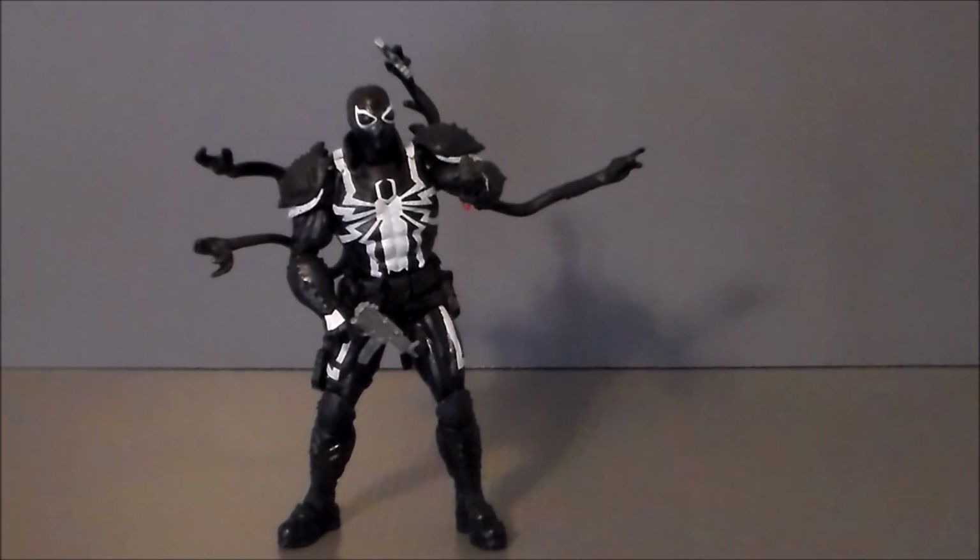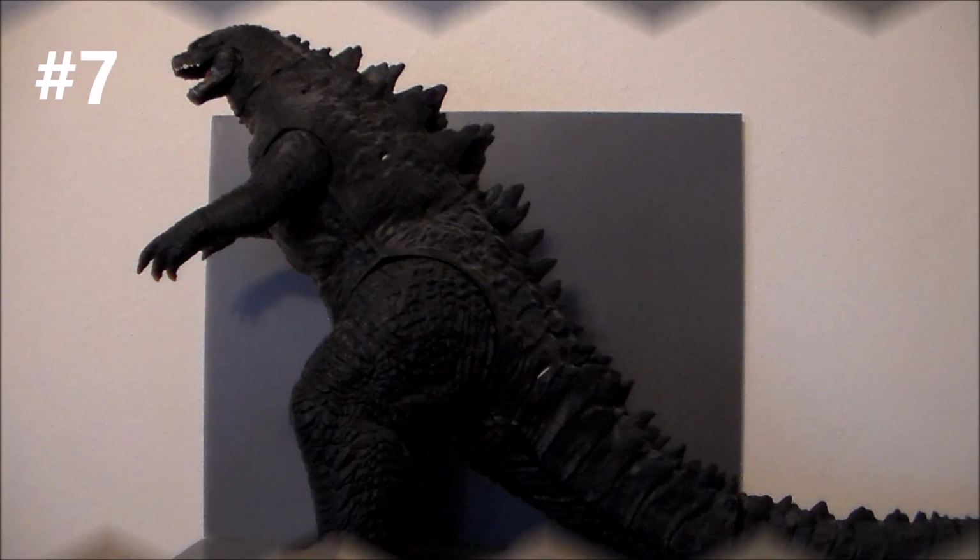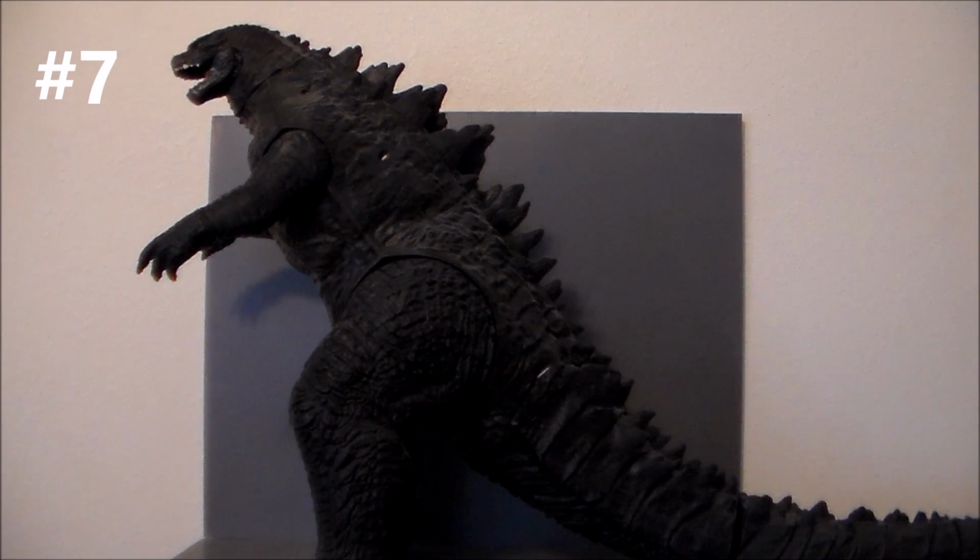I love the detail on it. It's got these nice kind of gross little spidery bumps all over the forearms and the shoulders and the legs, kind of like on the abdomen of the spider. We get the tendrils coming out. You can hold guns in the tendril. He has multiple guns. Just all around a really, really cool-looking figure, and that's why he's in my top 10 list. Number 7 is going to go to giant-sized Godzilla.